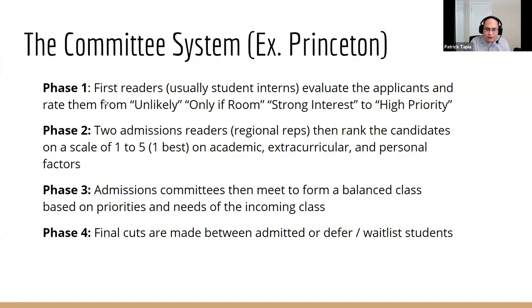And so their first phase is that they use first readers, who are usually student interns or maybe other university employees that do an initial screening, right? They look at these different applications and rate your application from unlikely, probably close to a reject, but they can't reject them themselves because they're not admissions officers, right? So they'll mark them as unlikely. Only if room, it would be like, okay, you've got some good qualities, we may be able to fit you in. Strong interest, and of course there's a category for high priority, right?